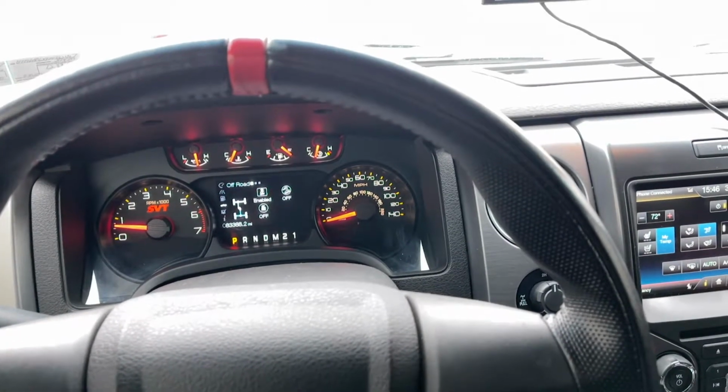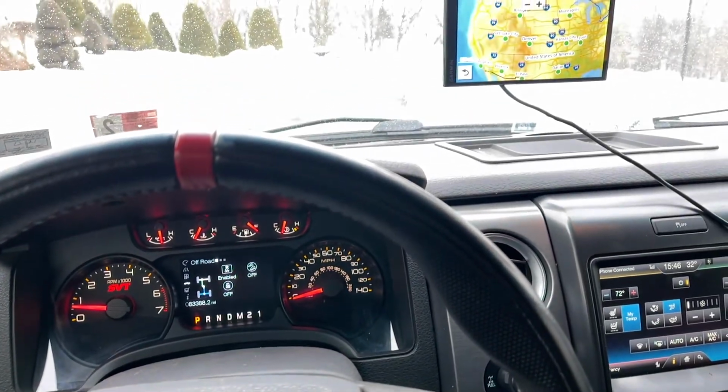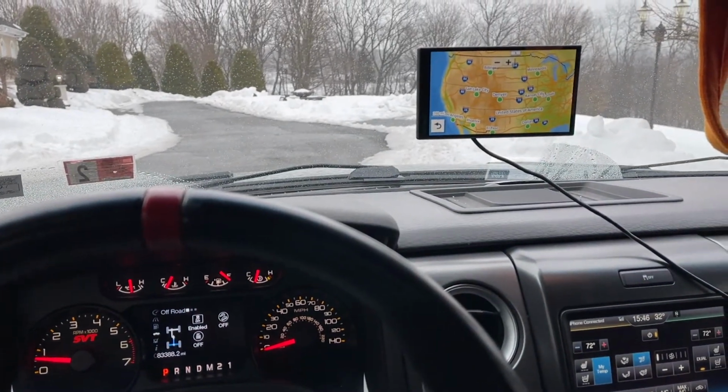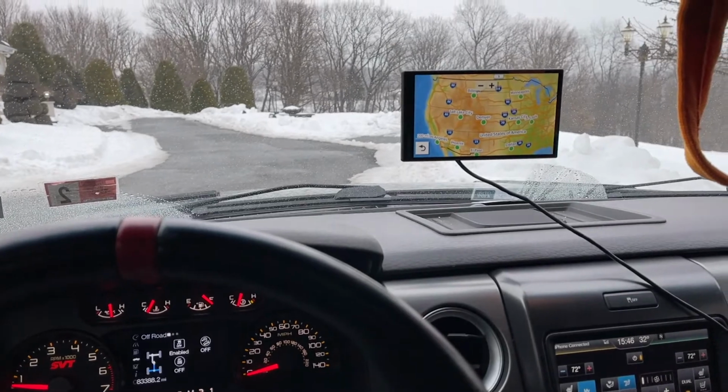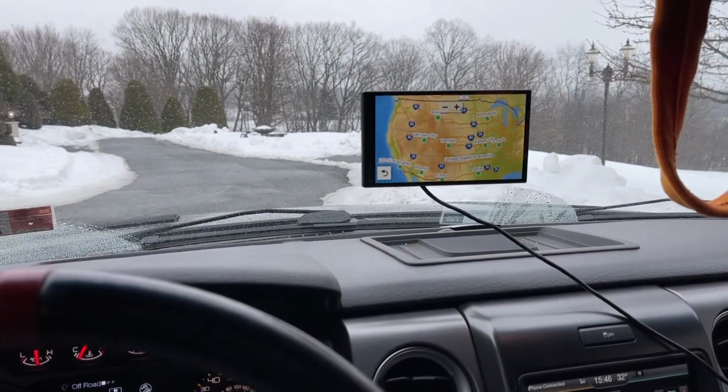One of the problems I ran into with using the phone all the time is you gotta have it plugged into the charger, and then the screen's always on, and your phone ends up getting really hot, especially if it's beating down in the sun on the dashboard. So it's just not something I want to put my phone through. I'd rather just have the dedicated GPS unit and have the phone off to the side.